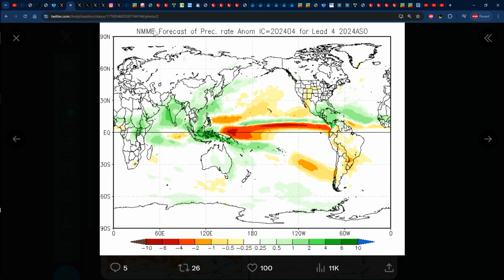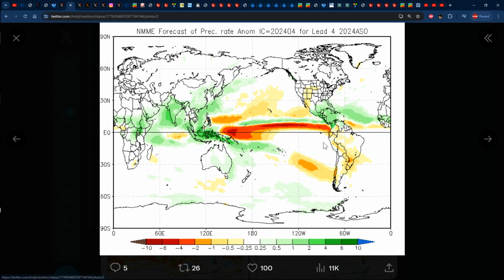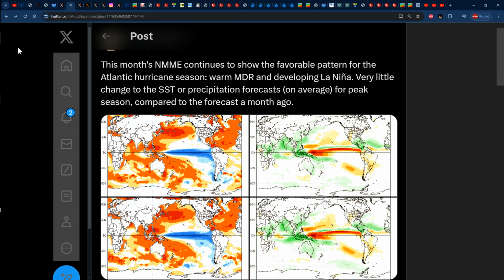And we can see this latest map that just recently came out in April for the NMME, showing those greens that represent above normal rainfall across sections of the main development region, the Caribbean, including Jamaica. So it's showing us signs, showing us a crystal ball into what's to actually happen during the peak months of the hurricane season. If you look right here at the top right hand corner, we see 2024 ASO, and that stands for August, September, and October. So we're definitely going to be in for it.